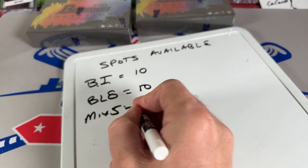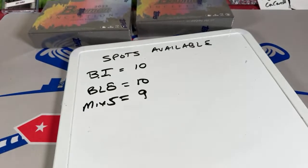Now, Mixer 5 only has 9 spots left, so that's actually the closest one to going, but I want to start off with Bowman Inception. So Mixer 5, if you want to grab spots in that, I'll tell you the boxes involved in it. There's 10 boxes in Mixer Break 5, and they are 2023 Bowman Draft Jumbo, which is a $750 box. A hobby box of 2024 Topps, a Signature Series retired player box from 2023.